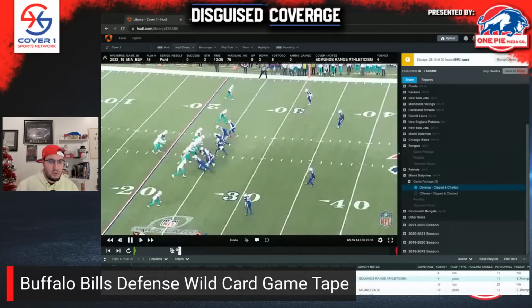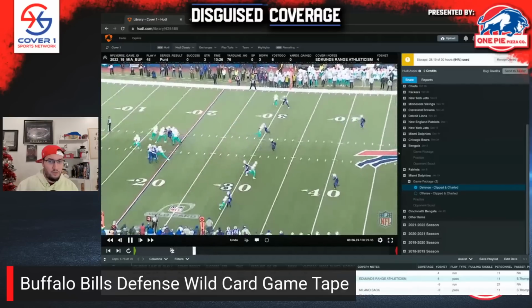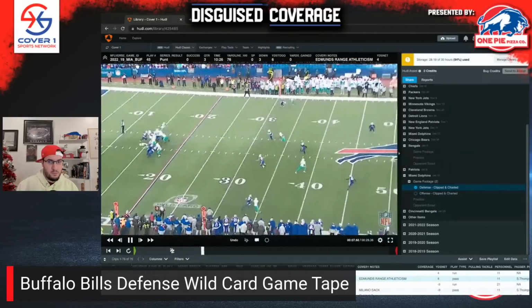Just that hip turn. I'm gonna keep rolling in fast motion. Look at the hip turn. Drop, eyeball, flip, eyeball, diagnose, drop, boom. Absolutely tremendous from Tremaine Edmunds.